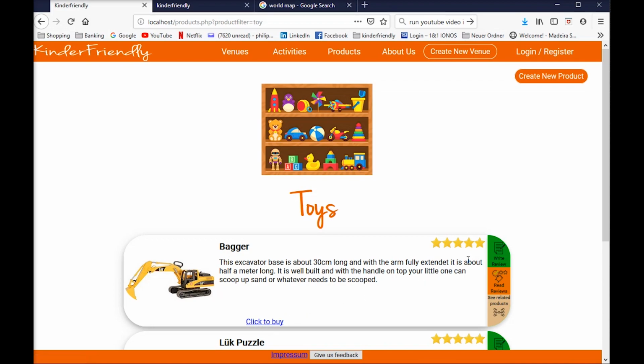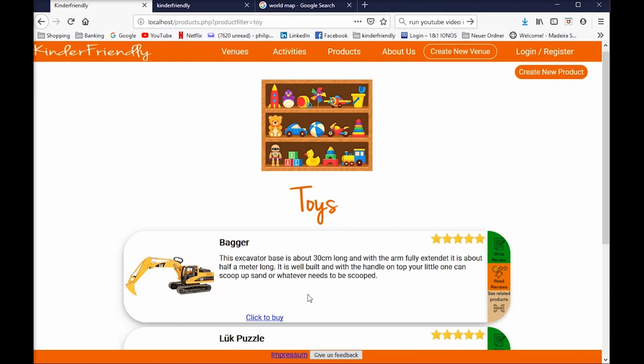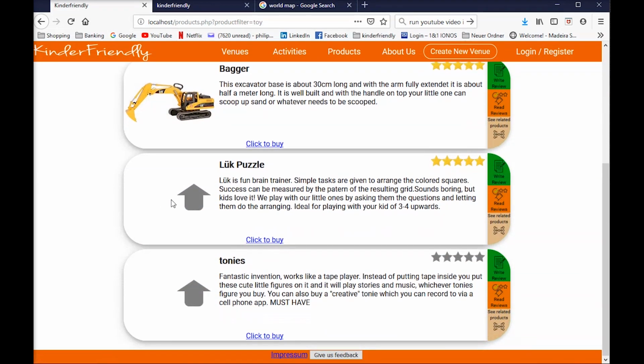On the side you have 3 buttons. If you haven't written a review, you can write a review right here. Then you can read all reviews and related products. And then here the pictures are missing. These will be uploaded soon. I already have those on my hard drive.